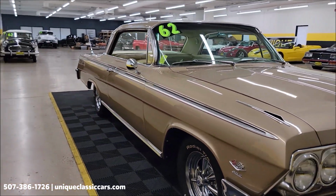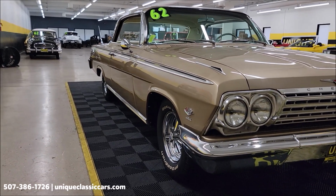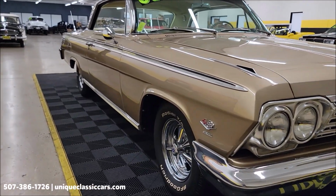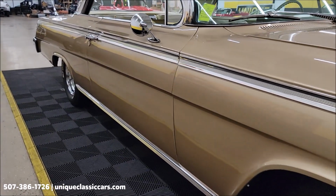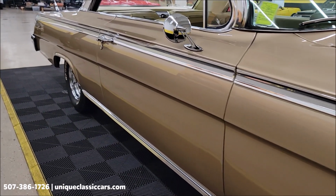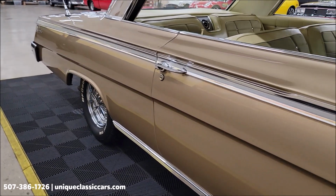Krager SS chrome wheels with the tri-bar spinners. Let's go ahead and take a look down the passenger side of this vehicle. You can see how nice and straight these panels are. Not full of any major nicks, dings, scratches.